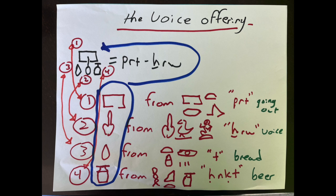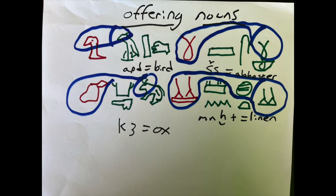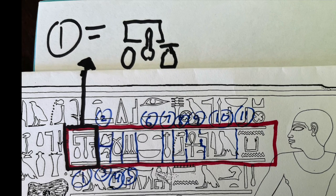In that Stela we've been working on, as a refresh from last week, we looked at some of the vocabulary. We're looking at the voice offering, Pert Haru, as well as the abbreviated versions of the common offering, which you should expect to see with the offering formula. All right, so here I've divided it up into words. That's one of the first things you want to do: recognize the different words and divide them so that you can then transliterate it and translate it.